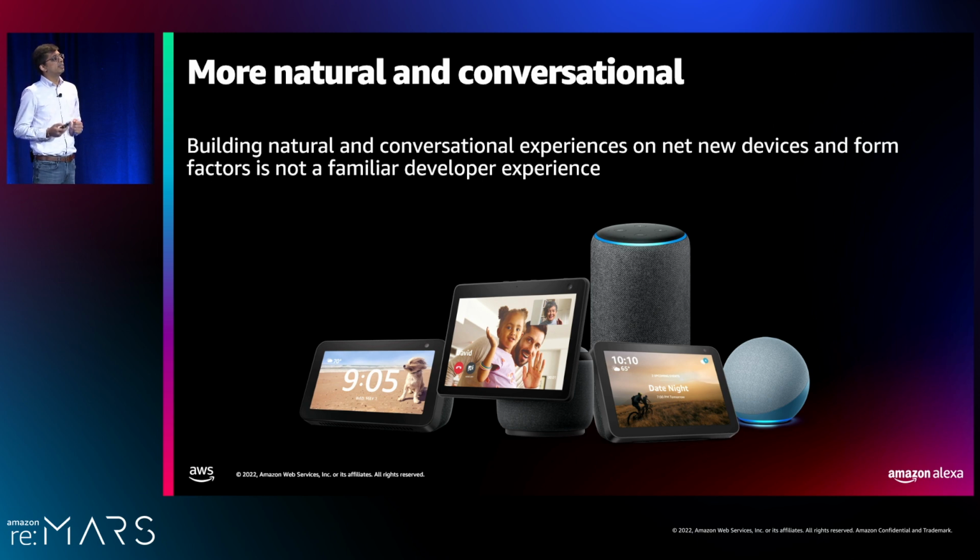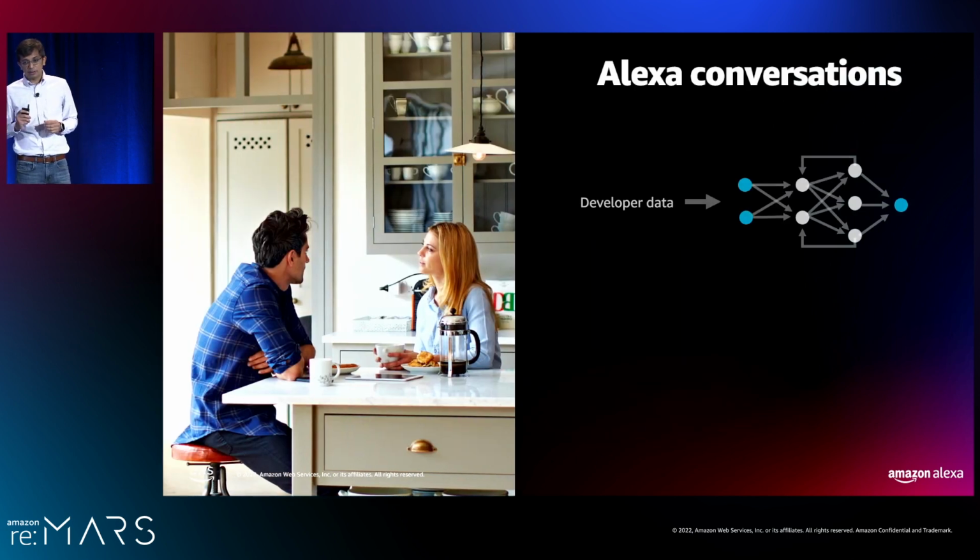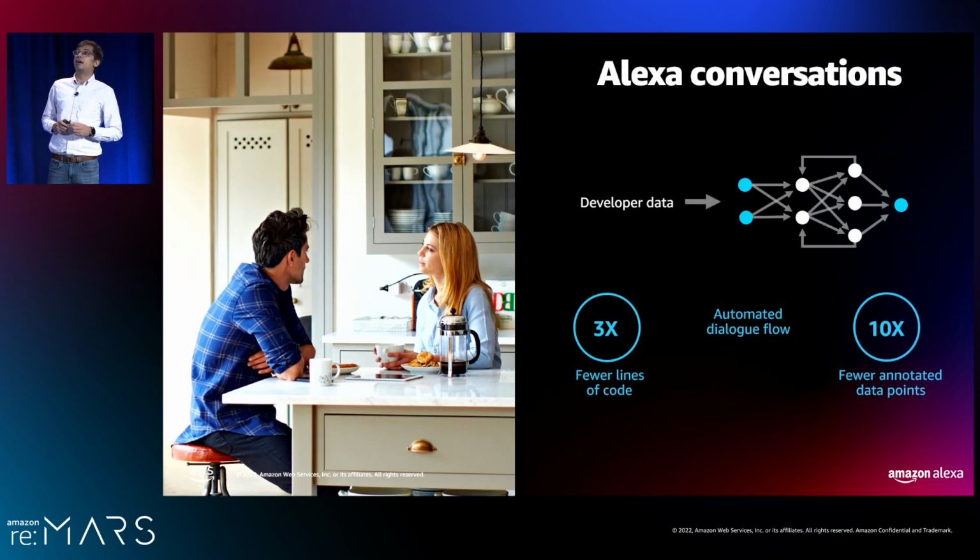The additional challenge that comes along is, as we've built more devices, some have screens, smaller screens versus larger screens, some do not have screens, some are mobile versus some are stationary, and we want to give an experience which is consistent across those. And that is where we think Alexa Conversations comes to the forefront.